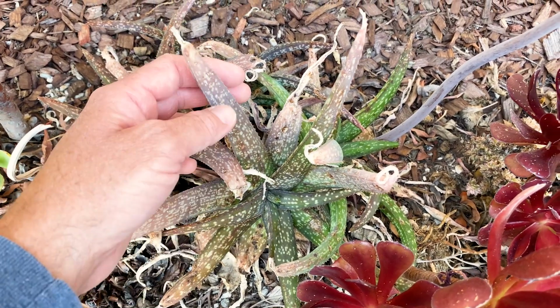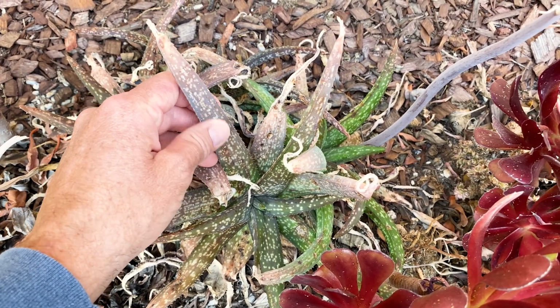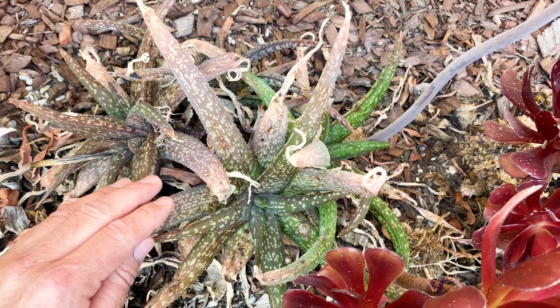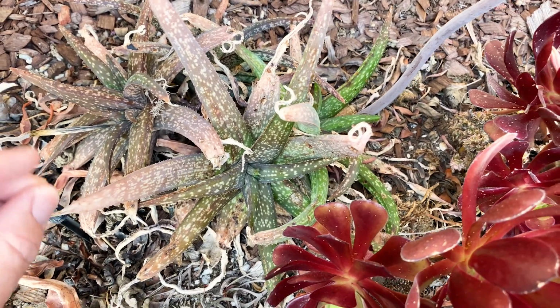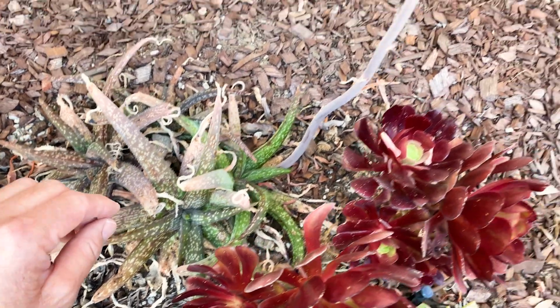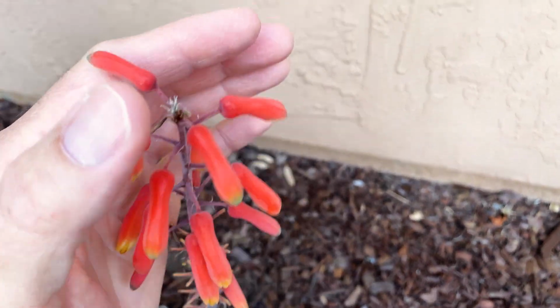But these leaves are typically this beautiful green color. In our winter, which was mild in our zone 9B, Southern California, you can see it did get kind of damaged. But it's happy enough to bloom. This thing blooms quite often. Aloe Ellenbeckii. Really stunning little flowers here. Let's get a better look at them.